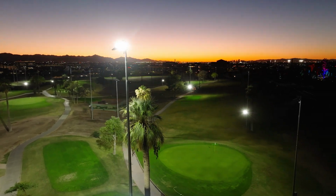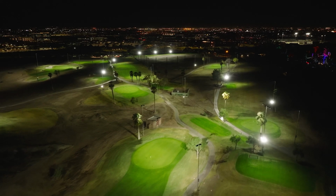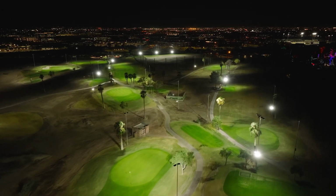The first time the lights turned on, I actually cried. When those lights came on, it felt like a new era of golf was created. It was the sense of freedom. You don't have to run off the golf course by sunset. You can enjoy this property from 6 a.m. till midnight.